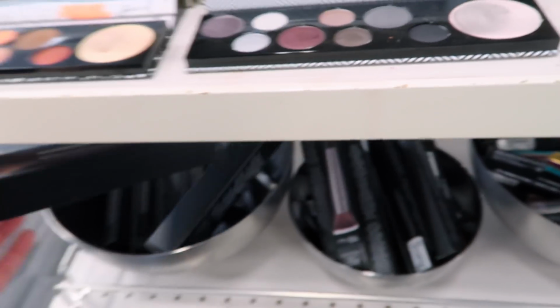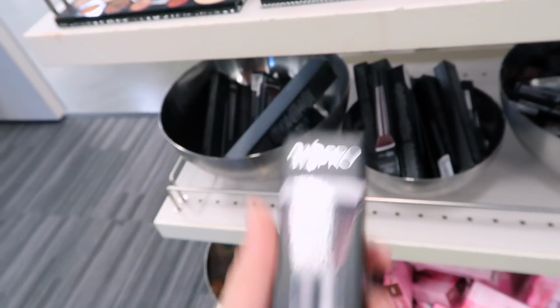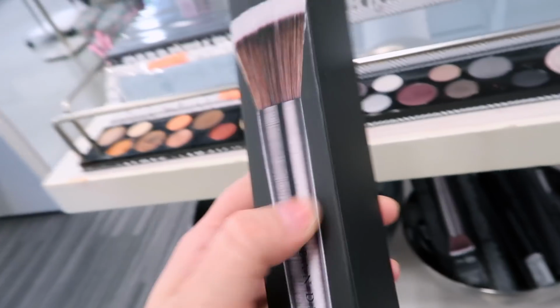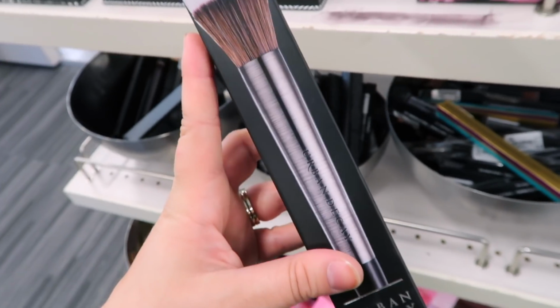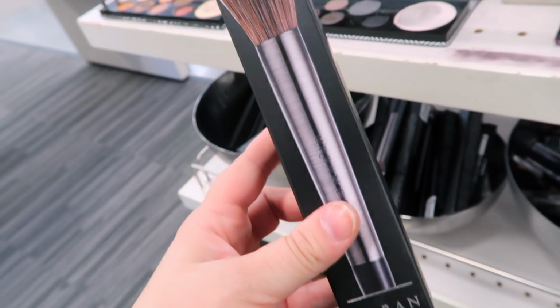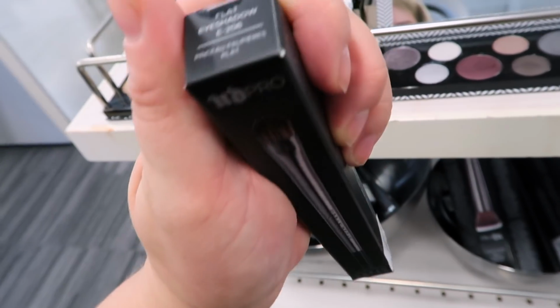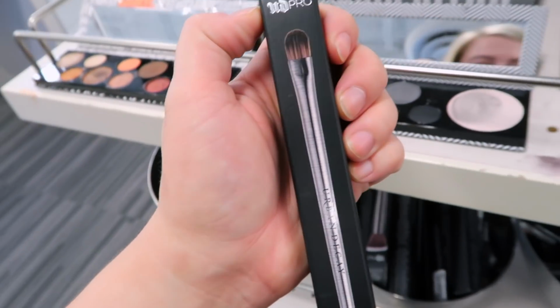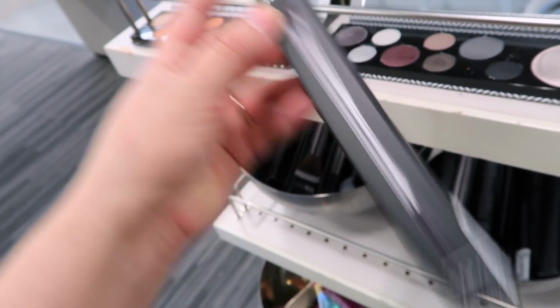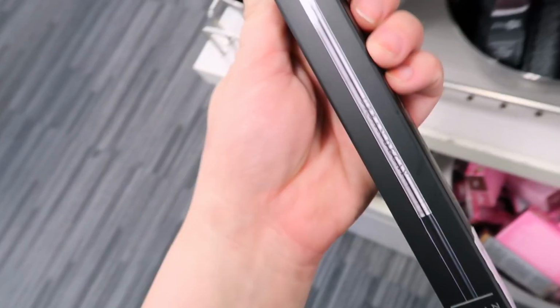I did want to point out there's a bunch of these Urban Decay Pro brushes which look really nice. This is the finishing powder brush. I have a foundation brush from Urban Decay and it's lasted me so long, so these are really good quality. This is $19.97. There's also this flat eyeshadow brush. That one looks really nice, going for $11.97. And they have here a detailed smudger brush.